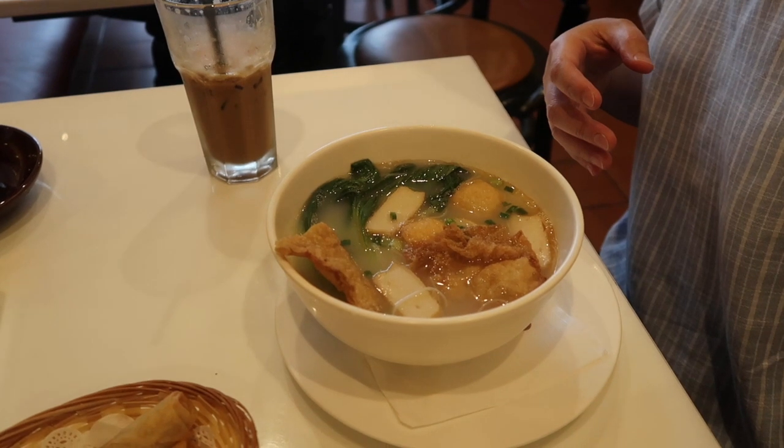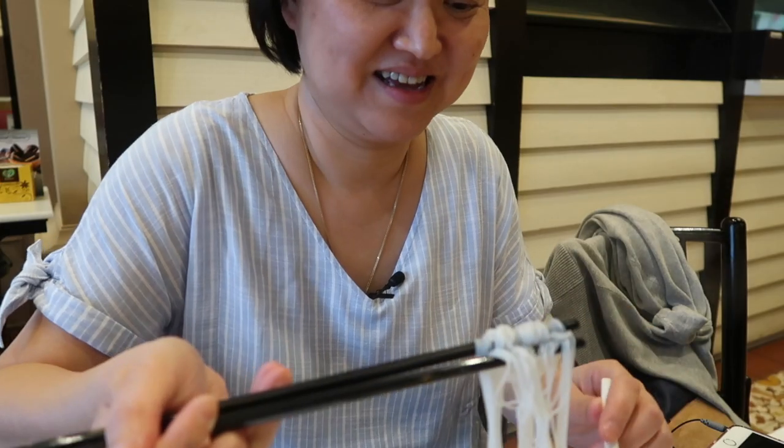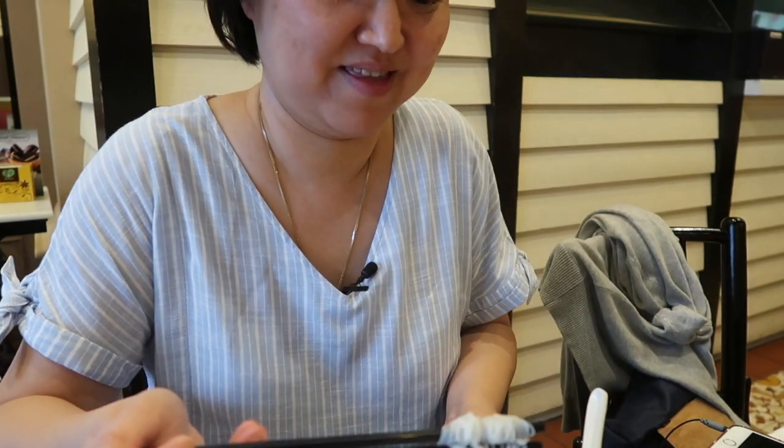It is very sweet. Next time when I order, I will ask them to reduce the sugar. It's okay. No disappointment, no surprise. Let me try it.